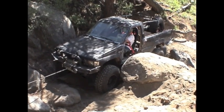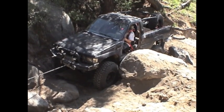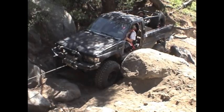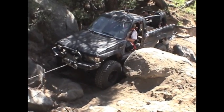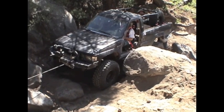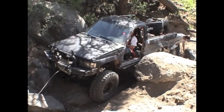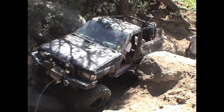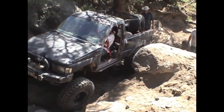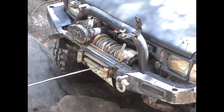So here he's battling with his winch. Thank God he had a good winch on there. That winch got a lot of work, because when your diff blows up halfway up Carnage, going back down isn't a terribly good option either. Gather up some cable.